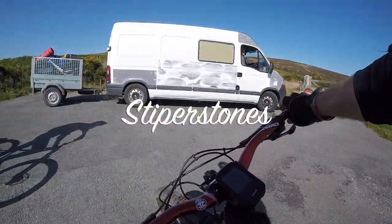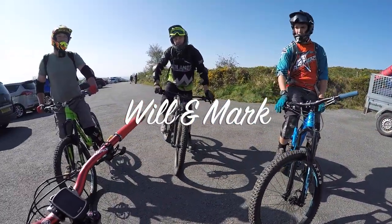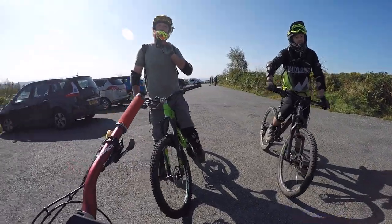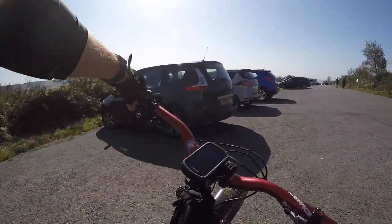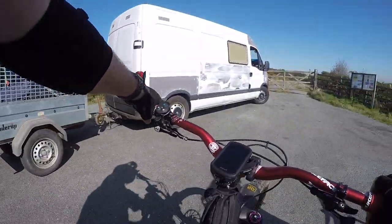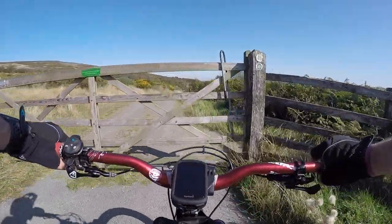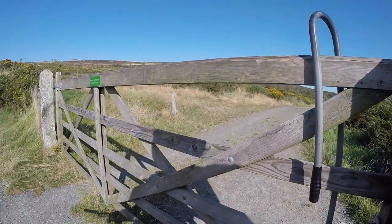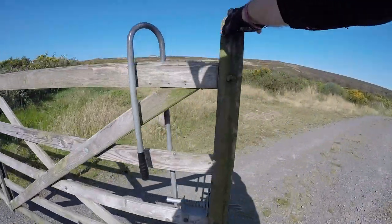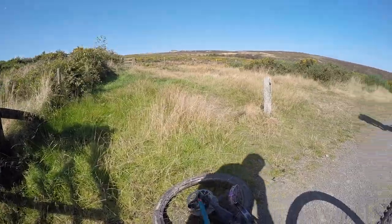We are at the Stiperstones with the four amigos today. Will, MTB Staffordshire, Mark, the Gib 74, and Dave Jenvey. They're all familiar with this motley crew, I'm sure, by now. And trying to find a couple of trails and an easy way to get there. So this is the Stiperstones, and the must hit ones are the Flying Scotsman and the Ridgeline. It's a fantastic day.